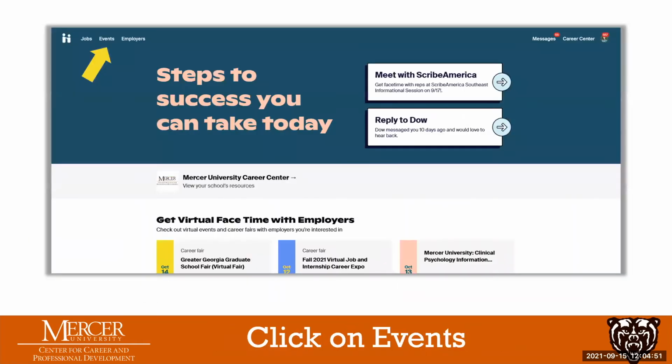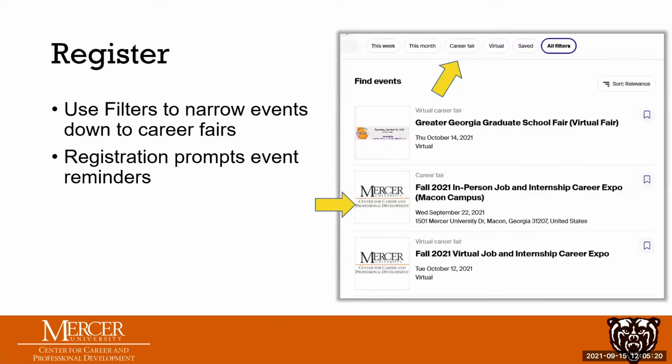So today I'm going to show you a little bit about how to navigate to a Career Expo and to learn more information about the event. Once you're logged in to Handshake, this is the home screen, and you want to click on events in your upper left-hand menu. And that is going to take you to all the events that Mercerians have access to. These events include things like our webinars, our Career Expos, and they also include employer-hosted events. So you'll see a great mix of events on this events page.